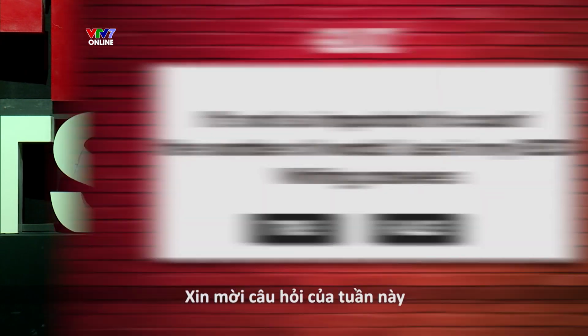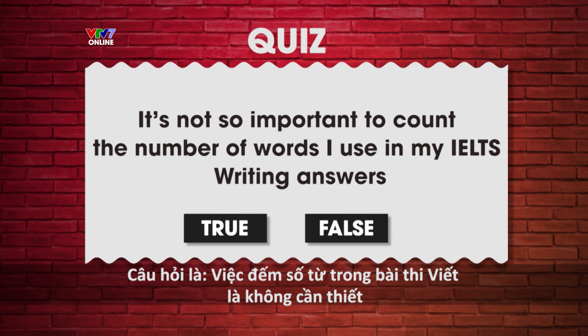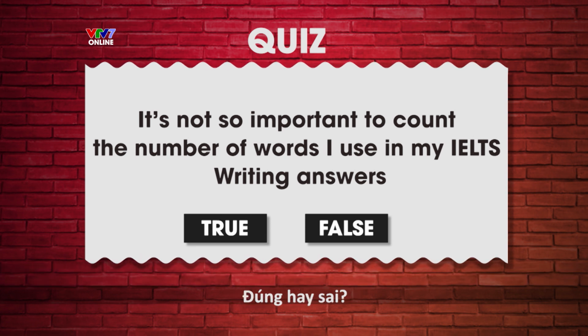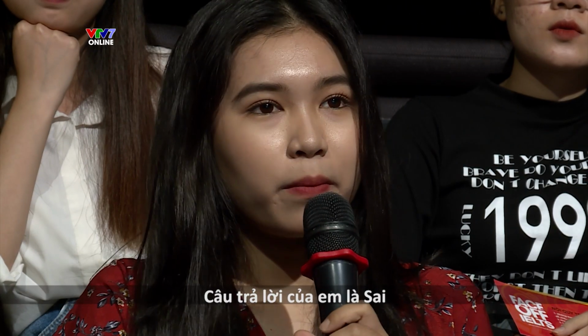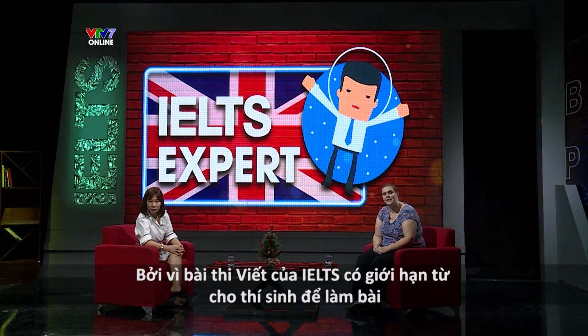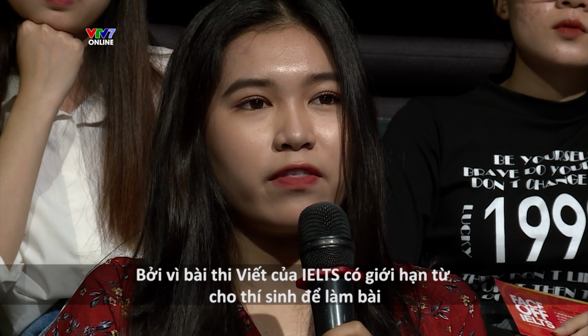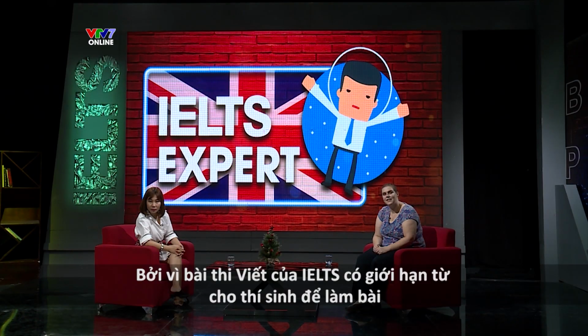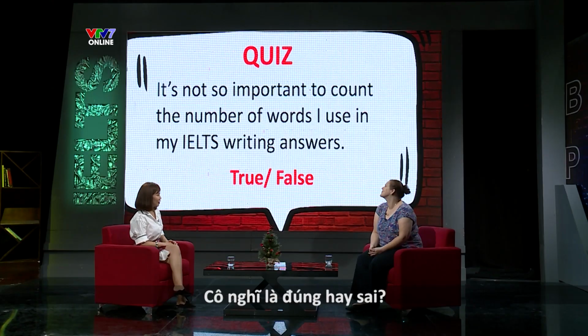Let's have the quiz. Okay, so the quiz is: it's not so important to count the number of words I use in my IELTS writing answers. Is that true or false? Well, my answer for this question is false because the IELTS writing test has a limit on the number of words for the participant to do the writing test. What do you think? Is this true or is this false?